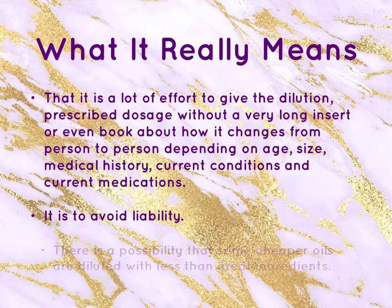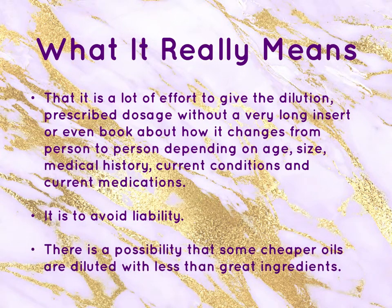Now, there is still the possibility that some of the cheaper oils are diluted with less than great ingredients. I'm not saying that that's not the case, but when you see the label on the bottle that this oil is not for internal use, that doesn't necessarily mean that the oil has been diluted or contaminated in some way. It's more often to avoid liability for the reasons that I've given.